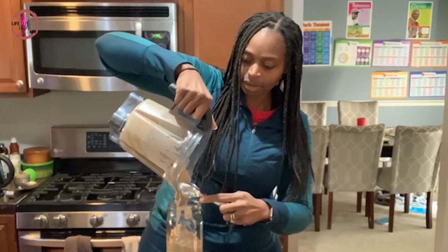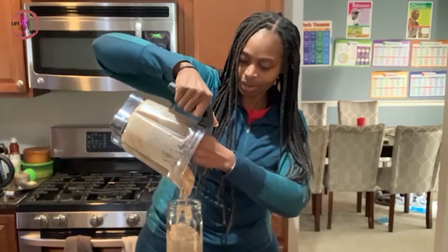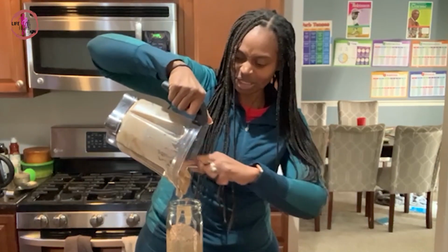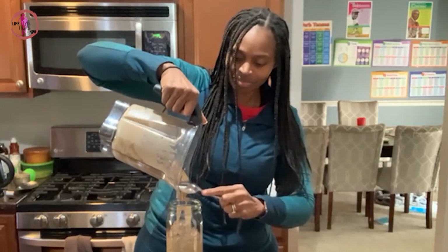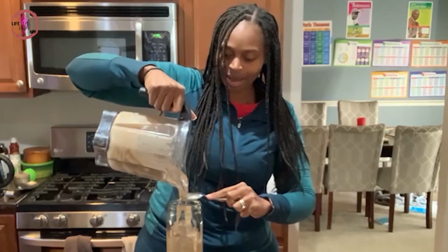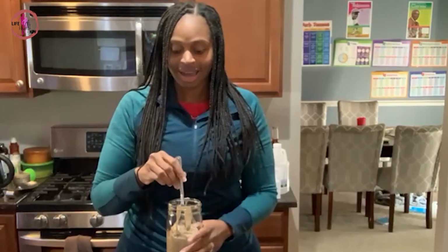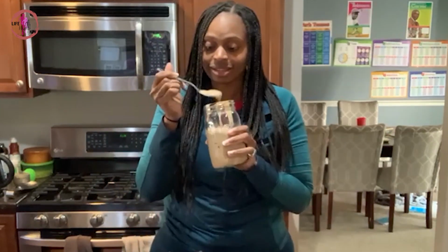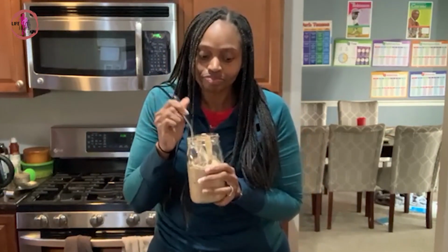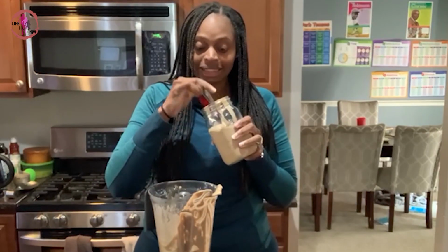Yeah, I think I put a little too much ice in it, but hey, you know what? I like to have it as a little treat sometimes, because when I make it a little treat, it makes me feel like I'm having ice cream. And I am a big ice cream fan. I love ice cream. So this feels like I am eating ice cream. You can see how thick this is. And any other time, if it comes out as a shake, then I'll drink it with a straw. But today, hey, you never know.